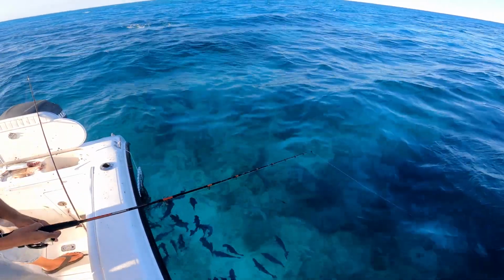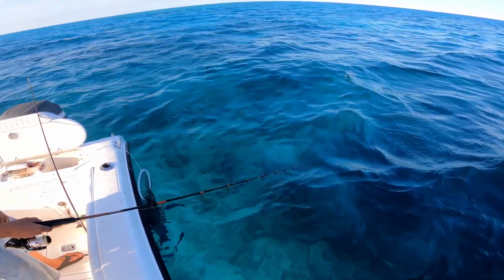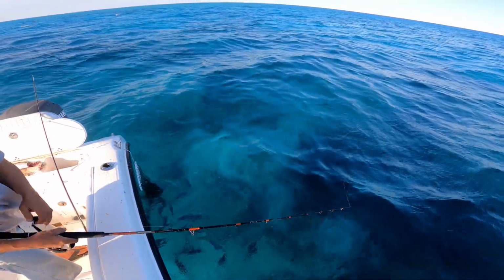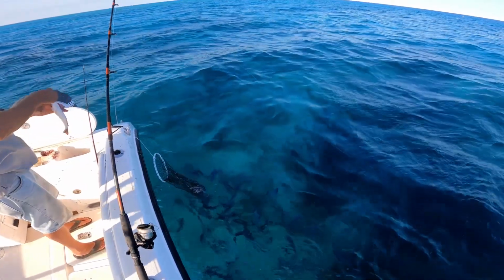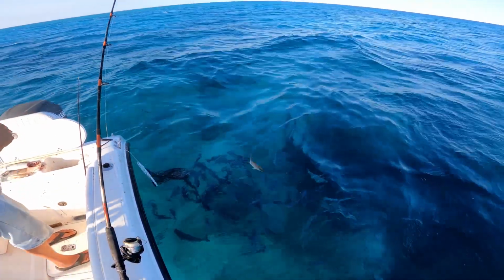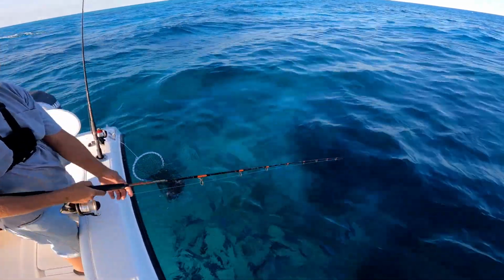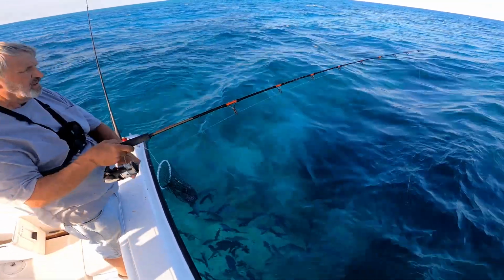I think I'm getting a bite here. Getting tapped. Got me wrapped up in some stuff. Give it a second to see if it wants to swim out. Let this little mangrove go. Let's see if we can get this out now. Fish on the end of it. Came out though. Got my weight, got my hook.